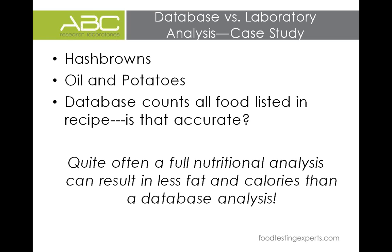Well, if I looked at the recipe for that, I would have that entire ladle of oil, my potatoes, my onion, my salt and pepper, but is that really what the guest is getting on their plate? I think all of us can agree that there is a significant portion of oil that is left on that flat top griddle. That full ladle of oil is not getting absorbed completely by the potatoes. And I could say wholeheartedly that as a restaurateur, I would not want my calorie count to be artificially high because there's oil left on my grill. I would like to have that item done by a full laboratory analysis.